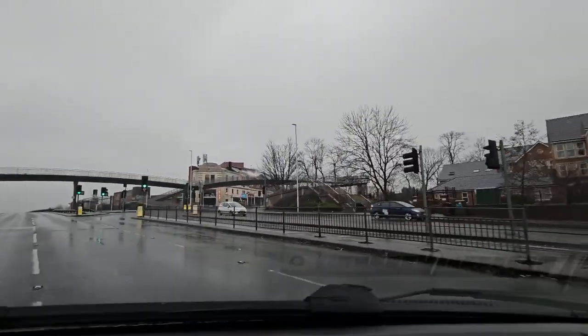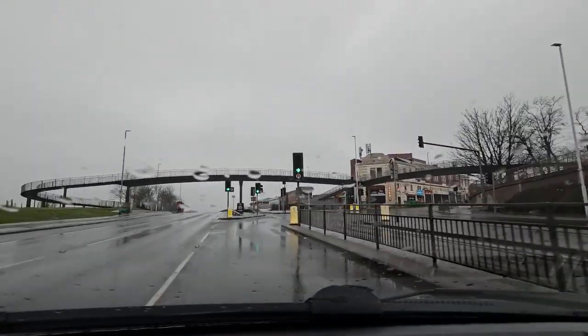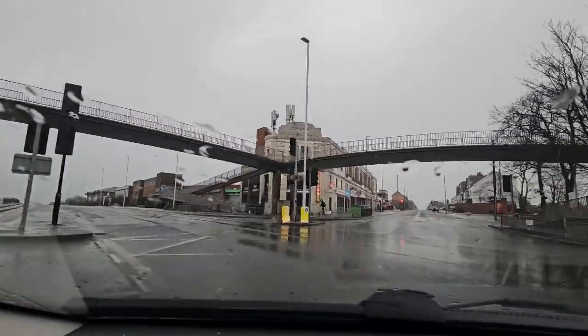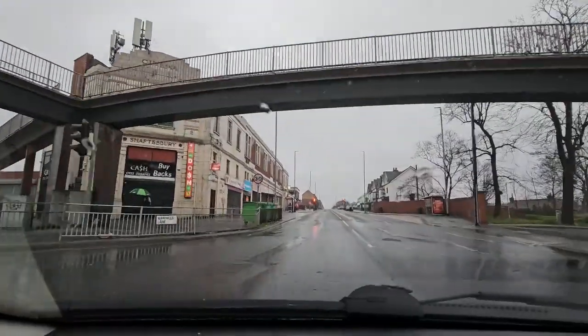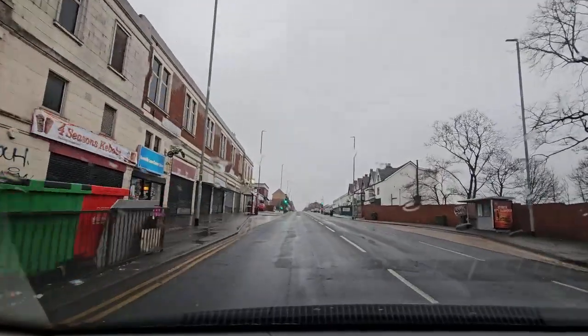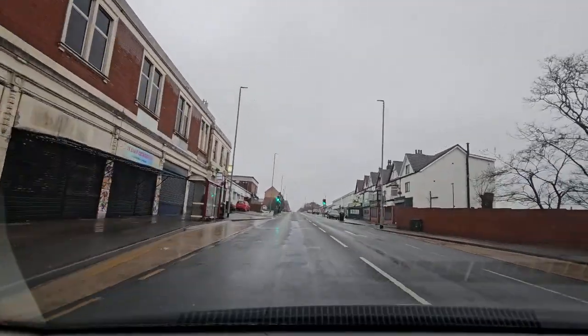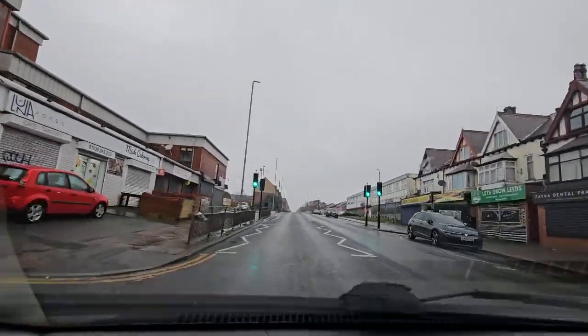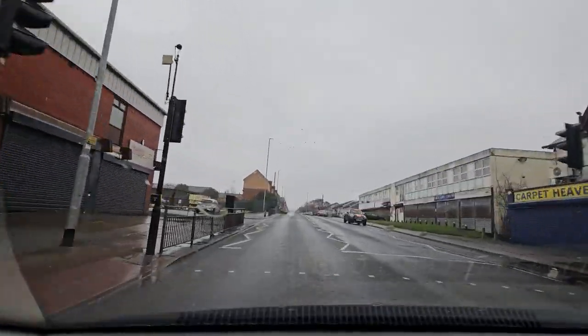Funny little crossing here as we cross the A64, and old Shaftesbury Cinema on the left there with its parade of shops on the right hand side, still very much intact. But the one on the left hand side was demolished a long time ago to make way for something. So this is Harehills Lane.